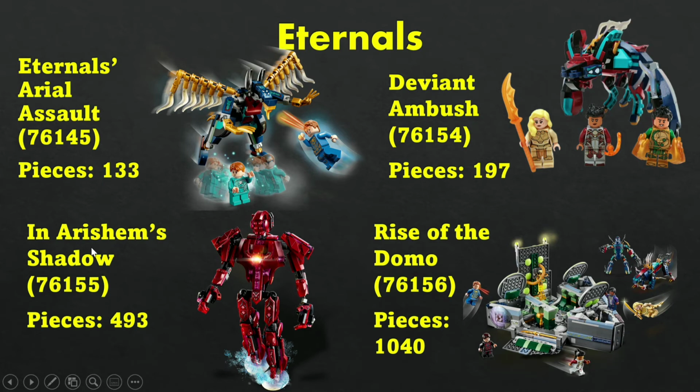Next we have In Arishem's Shadow, set 76155, coming in with 493 pieces. Now whilst this is a big mech, unfortunately it can't open up or anything like that, and there's no way to store characters inside, and all the playability you've got is kind of just moving the arms and legs. So not really the greatest set in my opinion.